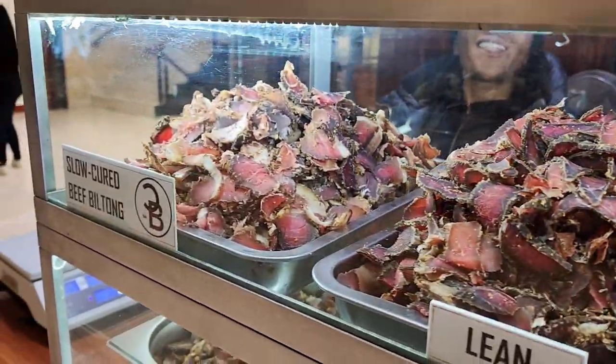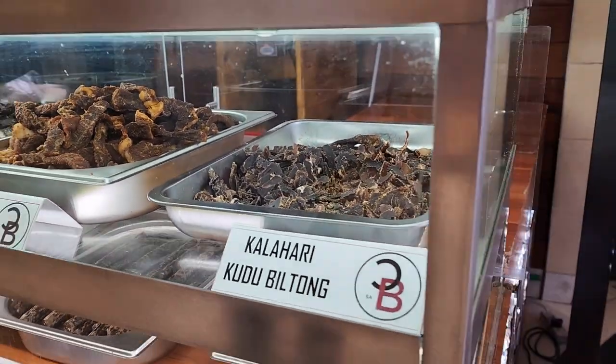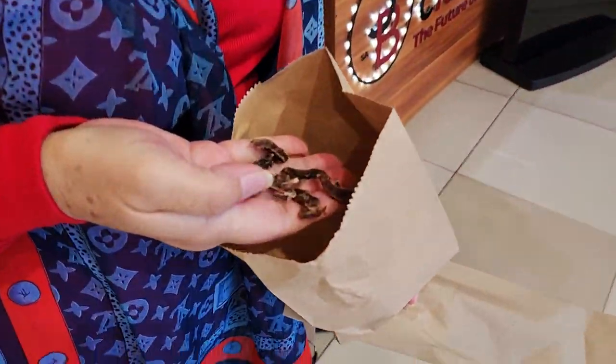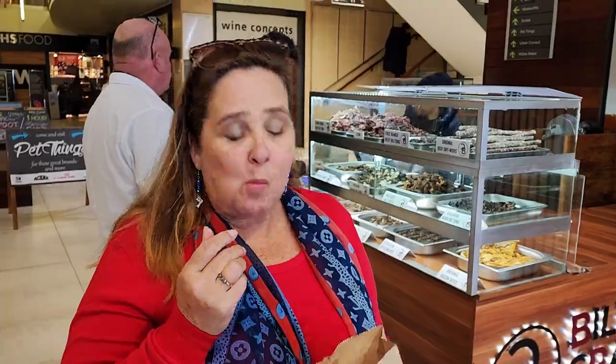Hi! Kalahari Kudu Biltong. Eric, he's got some. Can I have some? Also great for sharing, or don't.